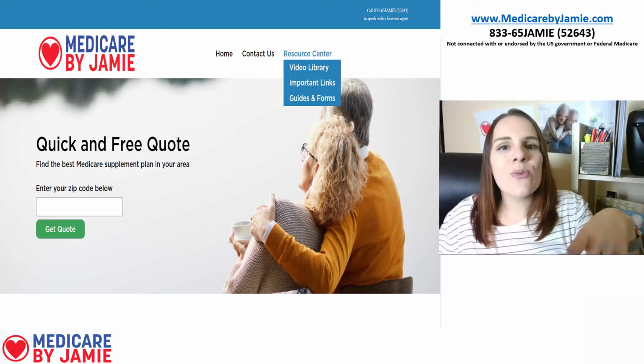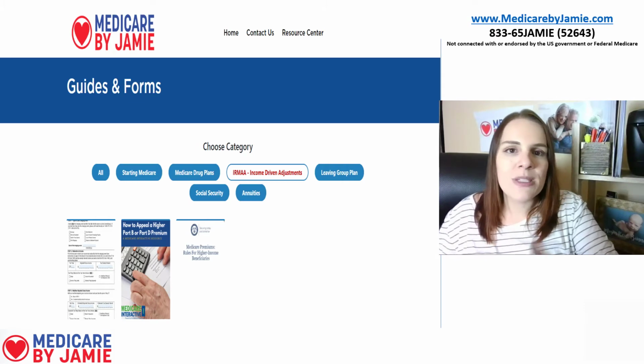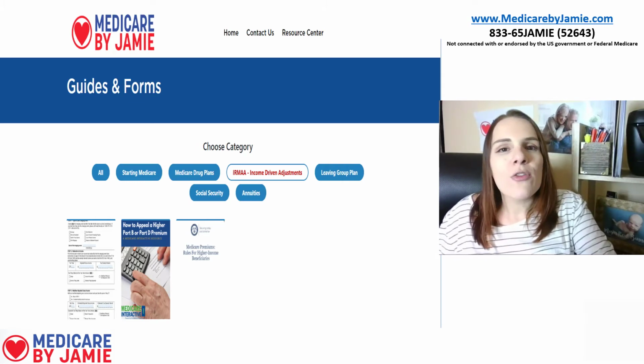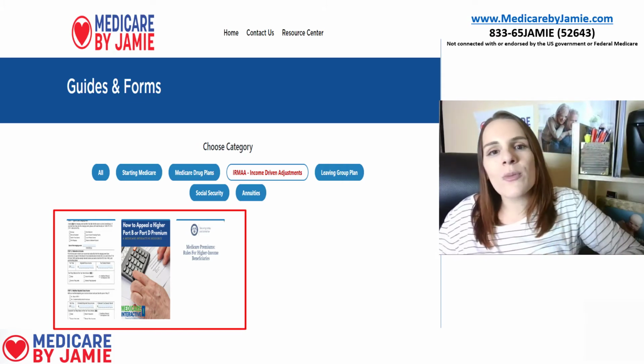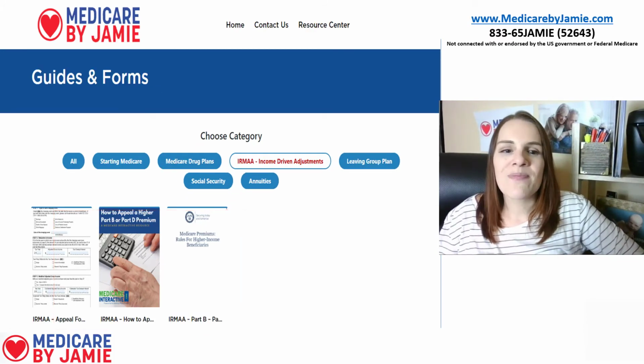So like I said, in the website, go to Guides and Forms, and you can look, there's categories. If you specifically choose IRMAA, you'll find the form, the guidebook, all the information that's going to help you file that appeal to get those premiums lowered.